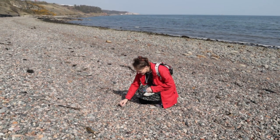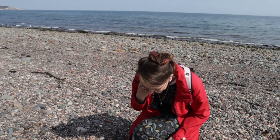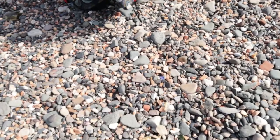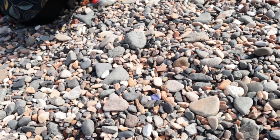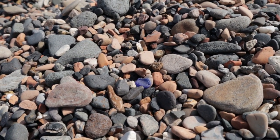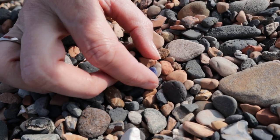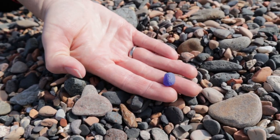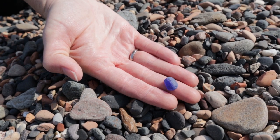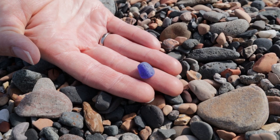It's a bit of blue. Okay, cool. So we found a wee bit of blue. It is quite a wee bit. Can you see it? Yes, it's very blue, which makes it quite distinct from its surroundings. I'm going to just put my hand there so you can see. Nice wee nugget. Yeah, cool. It's a nice wee bit. Yep, I'll take that.